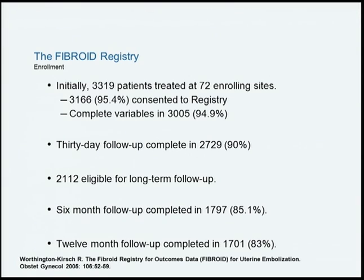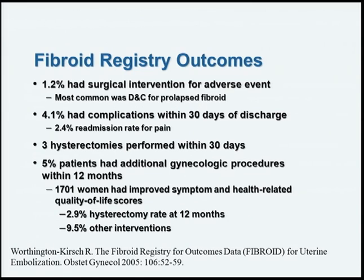Excellent follow-up with the patient, almost 90% when we look at some of the data. So at 6-month follow-up and 12-month follow-up, we can see that patients turned in their registry, which listed complete information about quality of life, their symptom relief, and if they had additional surgical procedures. What did we find from the registry?